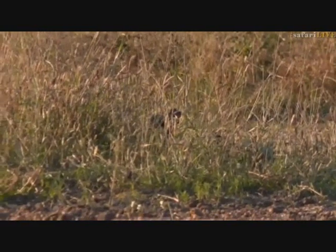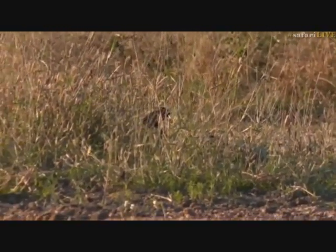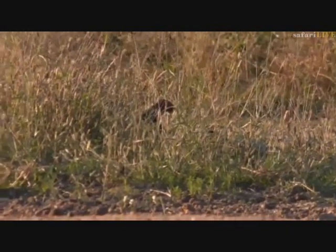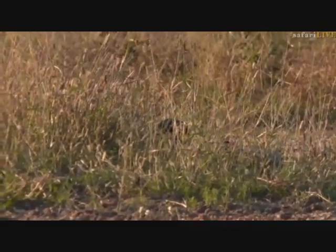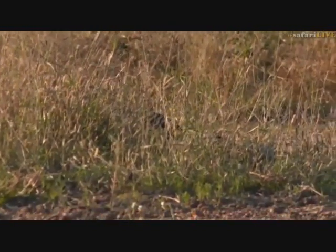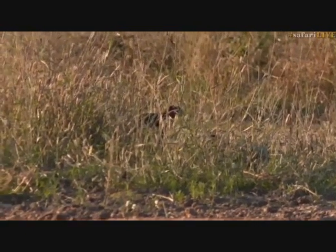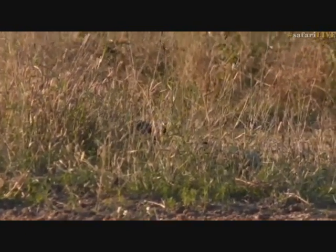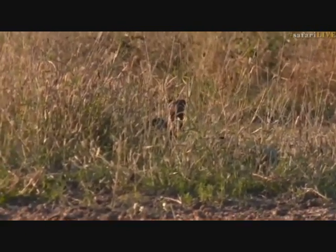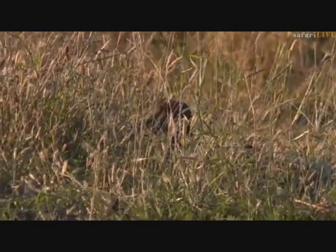Now the reason why we were going to head up into this northwestern corner is because there were reports of tracks for two females going in and out of a drainage line, and I have a sneaky suspicion that it could be Amber Eyes and that younger female, and I'm hoping maybe one of them has cubs. So we've come up here just to make sure and check if that is the case. If not, then it will have just been a good afternoon's exercise, but it's worth making sure and checking.